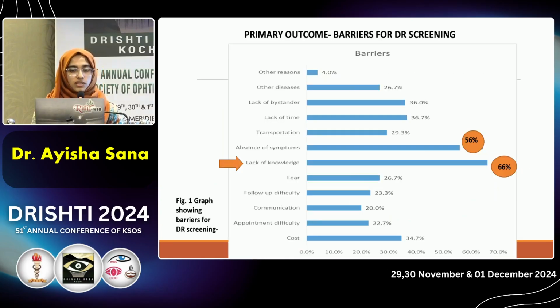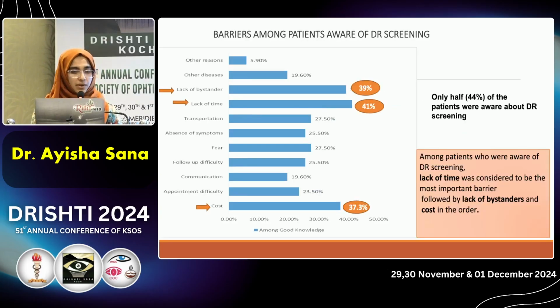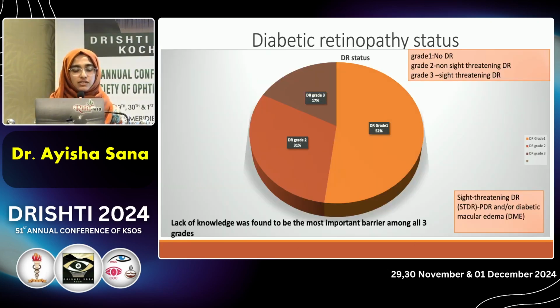The primary outcome was found to be lack of knowledge, which was seen in around 66% of the patients, followed by absence of symptoms in around 56%. Among the patients who were aware of diabetic retinopathy, we found that lack of time or inability to find time for screening was the most important barrier, followed by lack of bystanders and cost, in that order. We classified the study population into 3 groups: those with no diabetic retinopathy, those with non-sight-threatening diabetic retinopathy, and those with sight-threatening diabetic retinopathy. Lack of knowledge was found to be the most important barrier among all the 3.